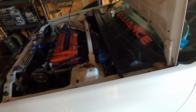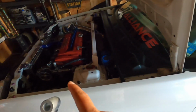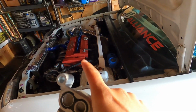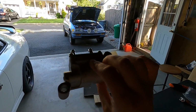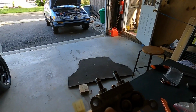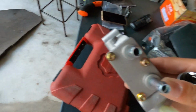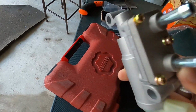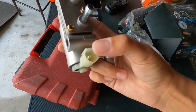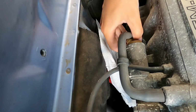Prelude H series, all plagued with surging idles. My US spec motor had a surging idle. My Euro R never did. I'm going to replace this real quick and then go for a test drive. Really simple. 2 hoses that coolant goes into, 2 12mm bolts, and 1 sensor. I want to remove this.